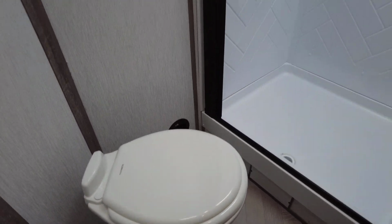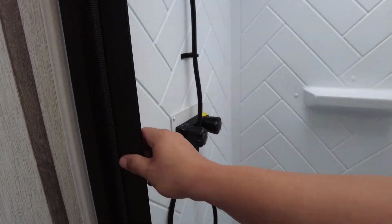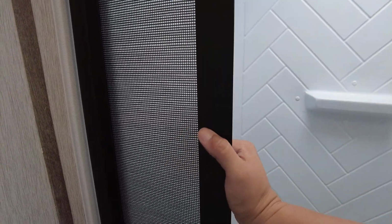Bedroom and then bathroom. Walking into here, you got a nice Dometic porcelain toilet. That is the real deal. Nice walk-in shower. Plenty of room to be able to move around. They've got these slingshot doors that basically act like a giant squeegee.